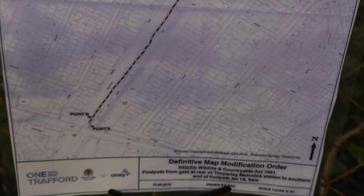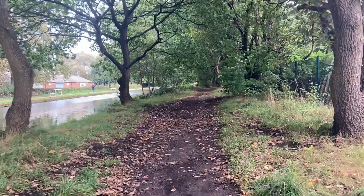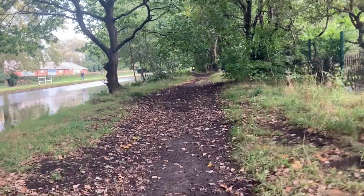There are plans to renovate the section of trail between Timperley and the footbridge. I hope it only means putting down some crushed stone or something. The trail's quite nice the way it is. It can be a little muddy at times, but it's never stopped me.